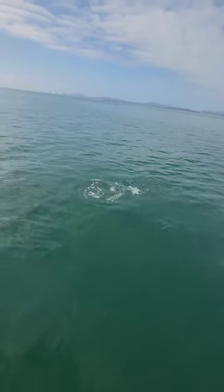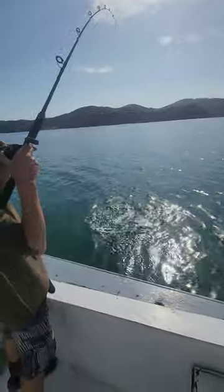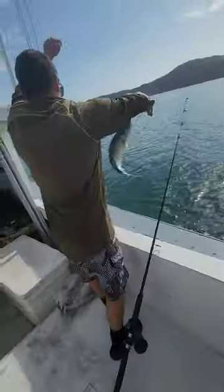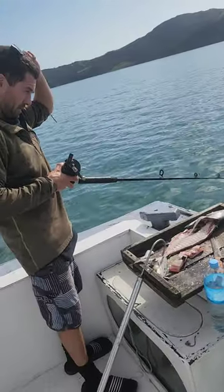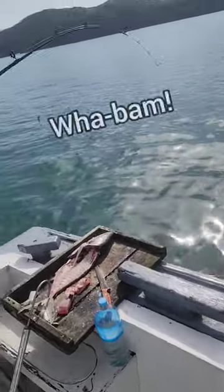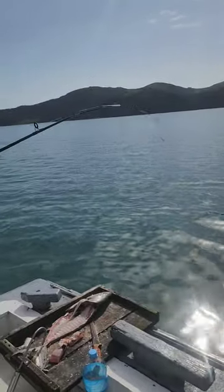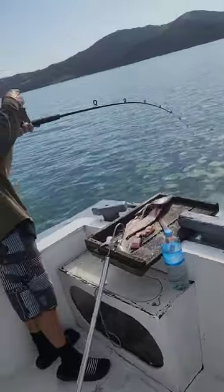That's a big kahawai. Big fat one. I was having a little bit of a quiet spell on my side of the boat, but no such trouble for Vincent, and sure enough, wha-bam, yep. The bro was hooked up again. That looks better too. There's a few fish turning up. Oh yeah, that looks better, bro.